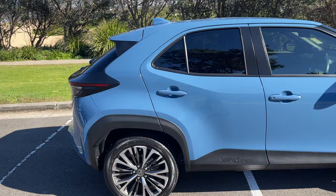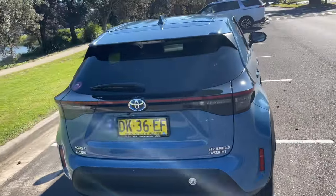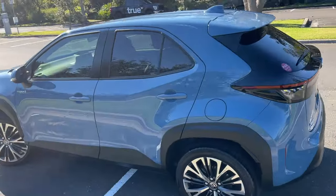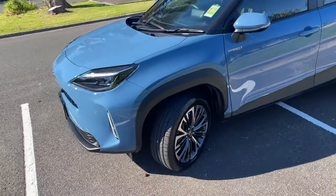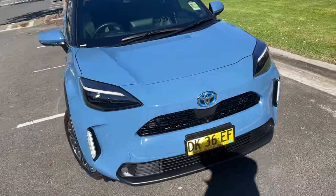Hey, so we've got a 2022 Toyota Yaris. It's a Yaris Cross Urban Edition in a hybrid. It's an automatic 5-door wagon in a nice blue. Got the reverse camera, parking sensors, alloy wheels. Just presents in excellent condition. It's only travelled 44,000 kilometres and certainly good value at 39,999.